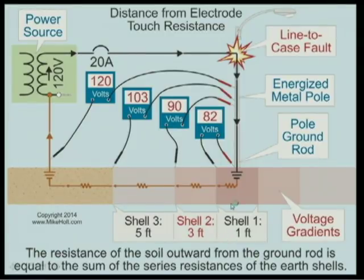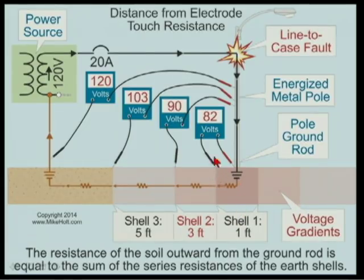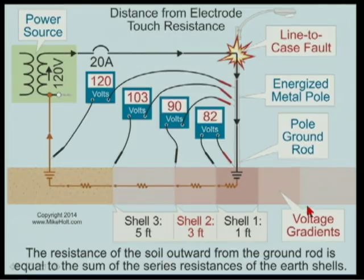But the problem is this. The earth is a good conductor. It's the contact at one point that's the high resistance. So voltage is not linear. Voltage is a function of how much resistance does it represent? And the representation of the resistance is shown on this table here. The first shell of resistance was 1 foot. 68% of the resistance is going to be 68% of the voltage. And if you go 3 feet away, that represented 75% of the resistance, which is 90 volts. And so that's why grounding does not bring anything to a zero potential. All it does is create a voltage gradient.